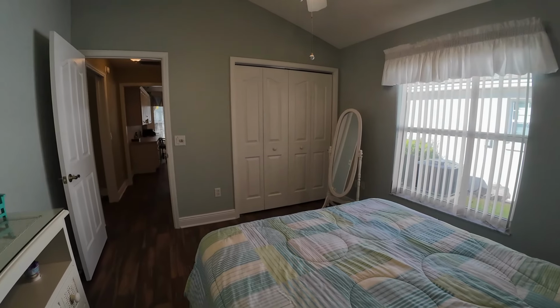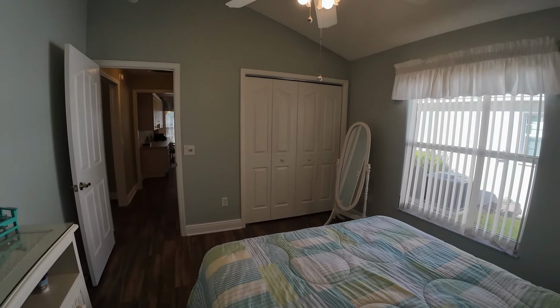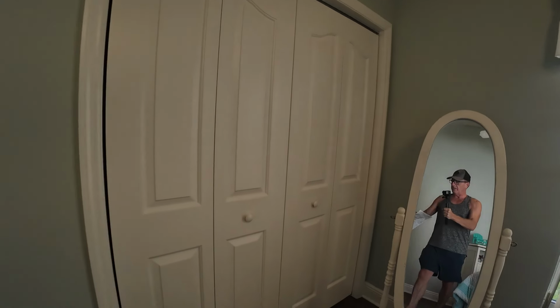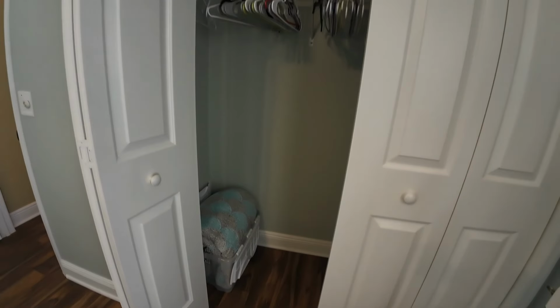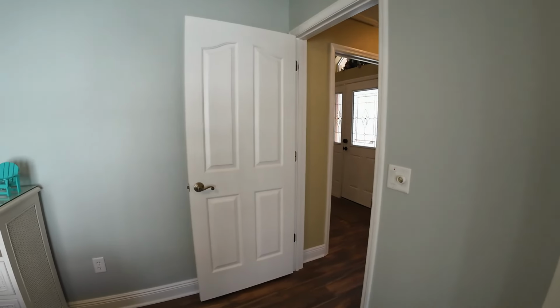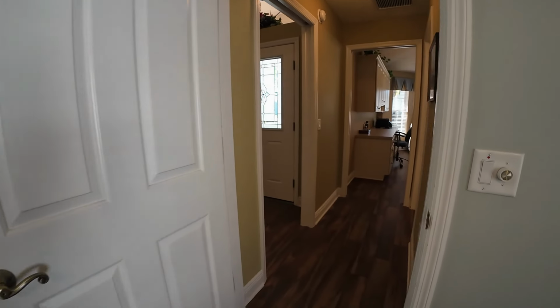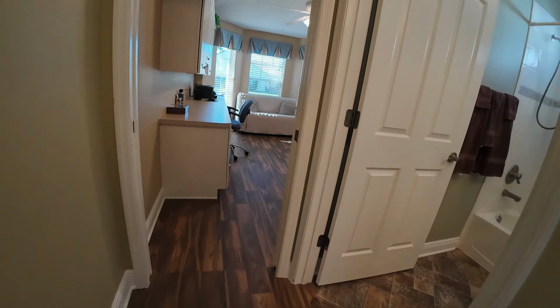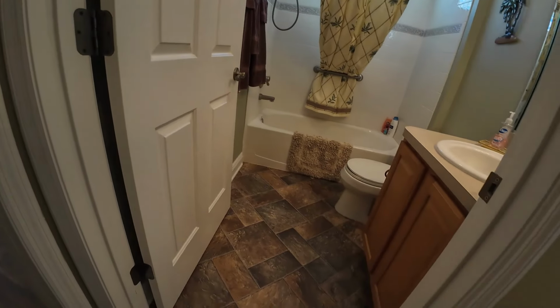This bedroom does have bifold raised panel doors on the closet as well. I will show you what the closet looks like. It does have a wire rack shelf in that closet. You do have raised panel doors on the entry as well. I do see that this beautiful flooring continues.